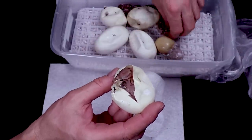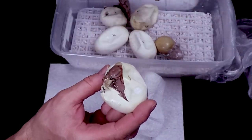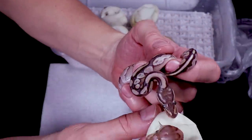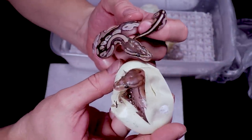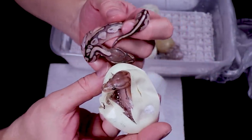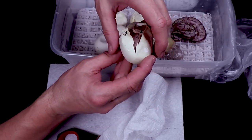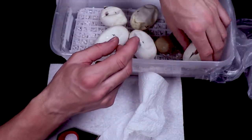And looking at this one, I don't think this one has pastel. I think that's the difference of what pastel does to it, if you can actually see that. If I could get it under the camera there. So that's pretty good. Got another Scaleless head combo.